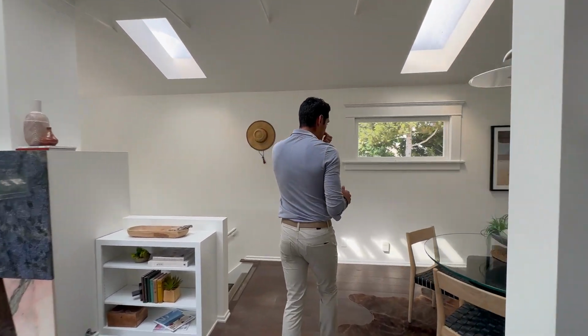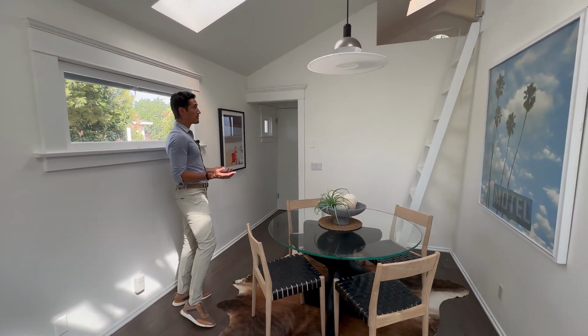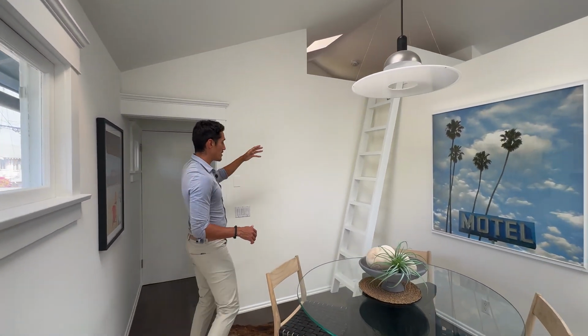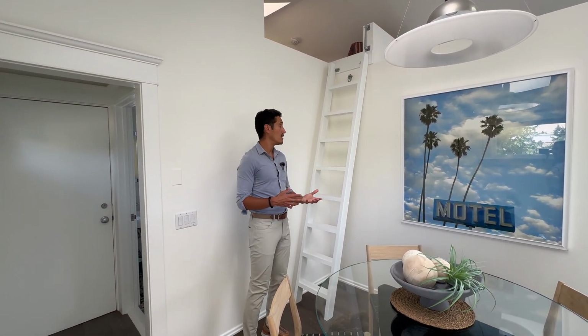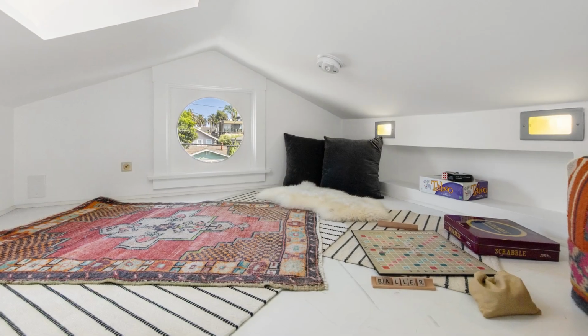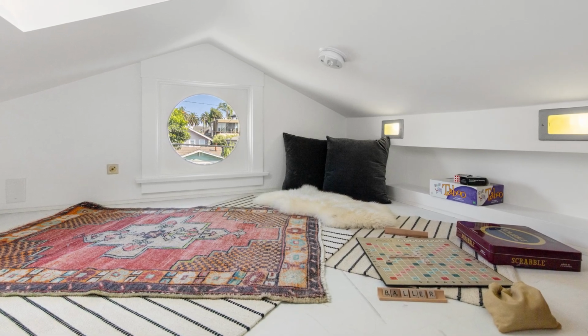I suspect this is probably the bedroom of the original upstairs duplex unit. But what they did is that when they opened up these ceilings, they had this extra space up here, which the current owner, when he bought this place and redesigned it for his own living, used as a guest room upstairs. So this is a cool little spot here. You can probably fit a queen size bed up here. You have a nice window, which we'll show you.